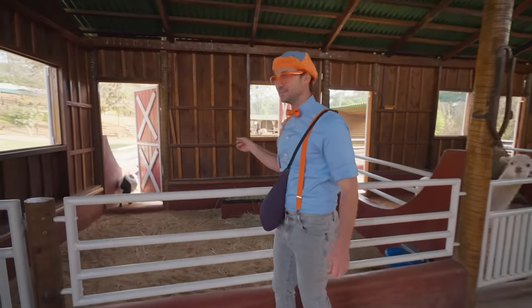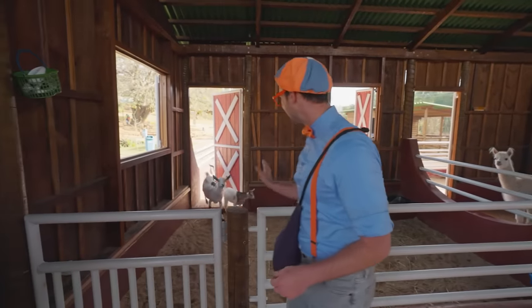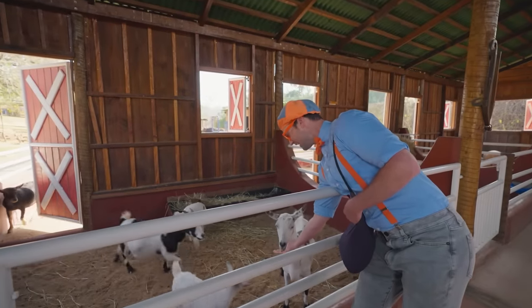Whoa, did you see that? Yeah, it looked like a goat. Oh, maybe I can bring them out here so then you can see. Here they come. Hey, goats. Hey, it's me, Blippi. Are you hungry? Oh, there you go. Yum.